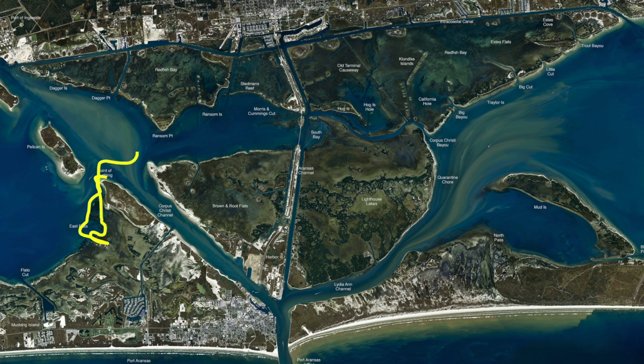Now, be careful, there are two brand new islands out here. They're doing all this dredging. Try not to run over them, especially in the dark. There's nothing right over here. So try not to hit those. It's going to mess up your boat.